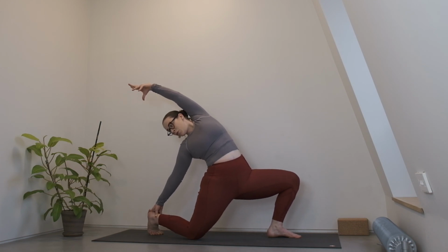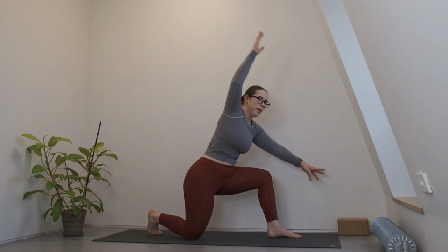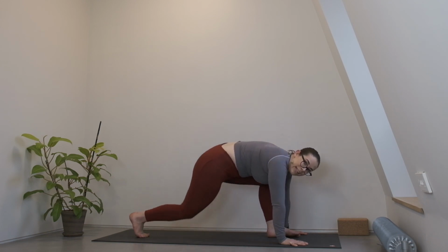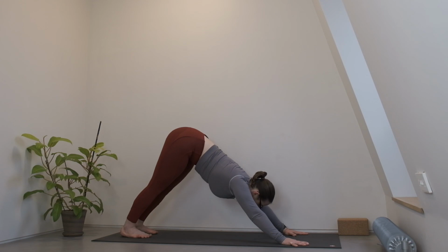The eyes can look towards your back foot. And you're spinning the chest towards the ceiling, finding this tiny, tiny back bend. As you breathe in, use your right arm to pull yourself back up. Cartwheel the hands to frame your front foot. And on an exhale, step yourself back into downward facing dog and find a few rounds to breathe here, to let the body soften.